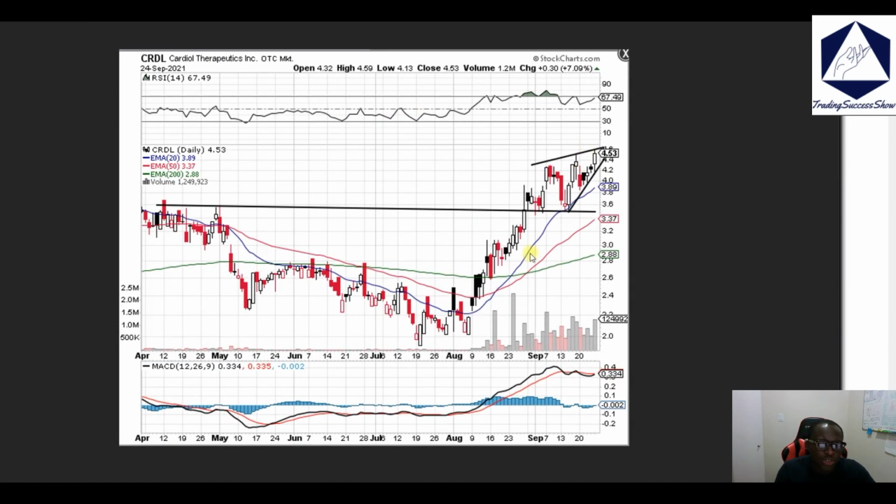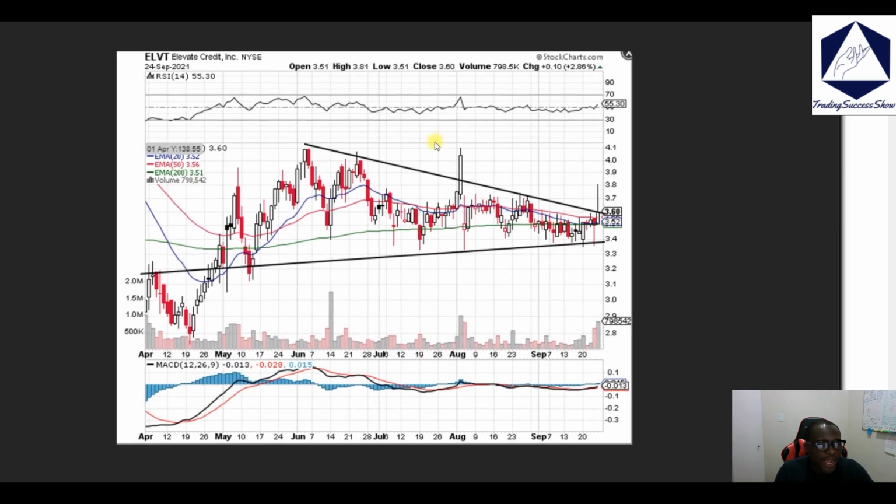CRDL, this one also has been a wonderful play. Push, right? So we pull back to retest 20, which held as a support and also acts as a trend right here, this trend line support. So we're pretty much bouncing right now, so look for $5 and so on.